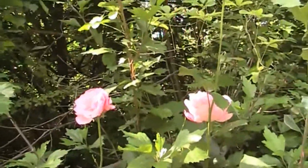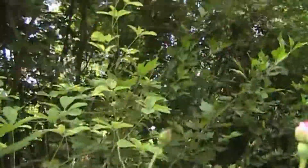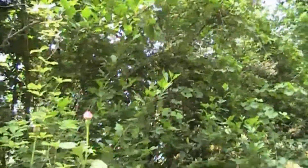In here I have a graceful little tea rose growing. I'll show that to you. Beautiful. I groomed this one up. I'll show you how to actually trim a rose bush at the end of the video.